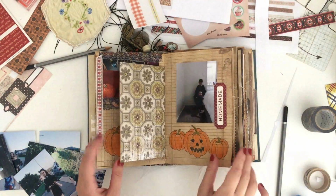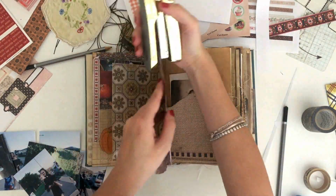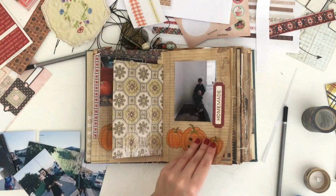My kids went as spiders. Well, Ek and Rue went as spiders, and Ren decided last minute that he didn't want to be a spider and he went as Catboy from PJ Masks. So this page was super quick.